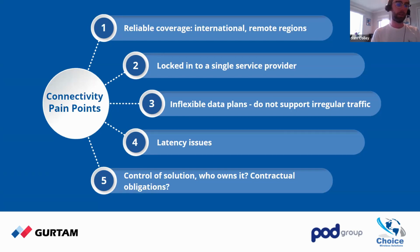A video telematics solution running away with data could cost a lot more than, say, a tracking device pinging a kilobyte every 10 seconds. And so the costs can accelerate relatively quickly. So really, control is a pain point for a lot of people getting into the video telematics space. And the pain points don't stop at connectivity.